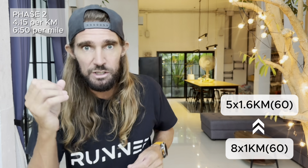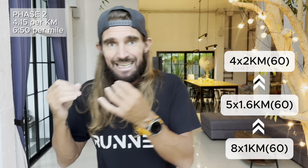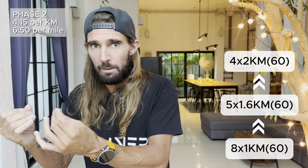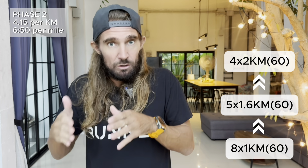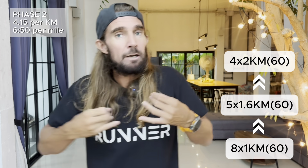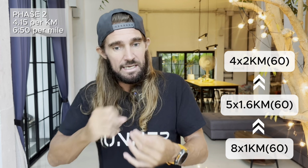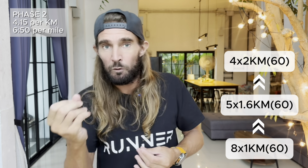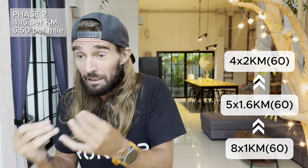And that third session I'd be doing is 4 times 2 kilometers, 60 seconds rest. And again, we're aiming for that 4:15 per kilometer. And at that point, as I said before, if you can do those 3 sessions, I'd be more than confident that I could go and run a 10K on fresh legs with a short taper at 4:15 per kilometer and hit that 42:30. It's a big leap forward.